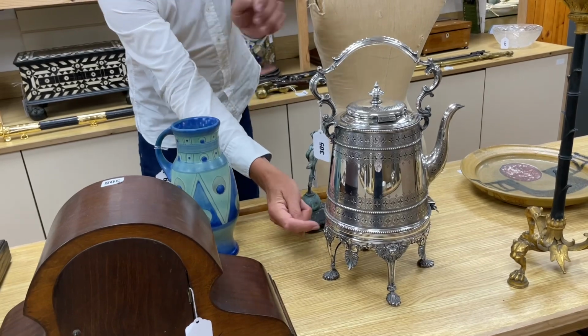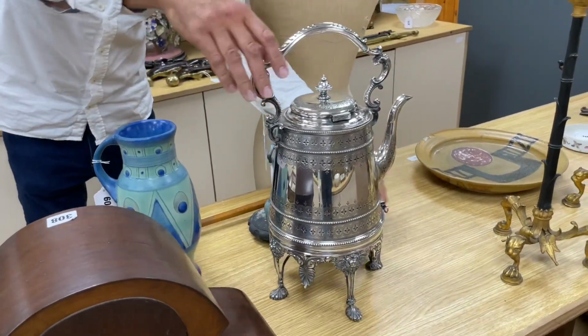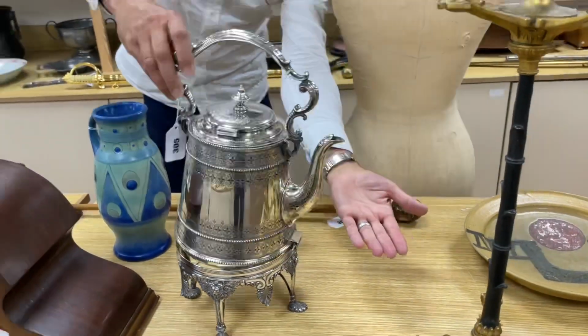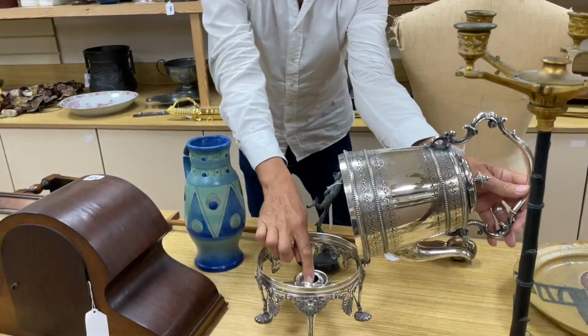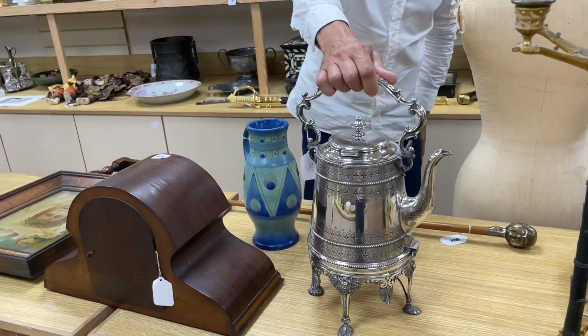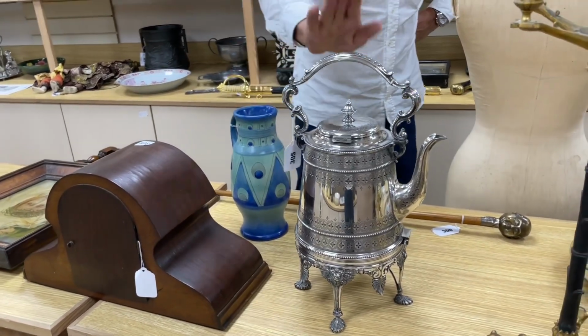It's lost its little pin that would go in there to stop it tipping forward, because you have a pin here that's removable, so you can tip it up to pour the water into the teapot and then drop it back, and you would have had a locking pin to stop that happening, but it's gone astray over the years. It's also lost the middle of its burner, so a few flaws, but let's face it, I don't think we're going to use this to make our tea with very often, but it's a lovely decorative object. Lot 305.